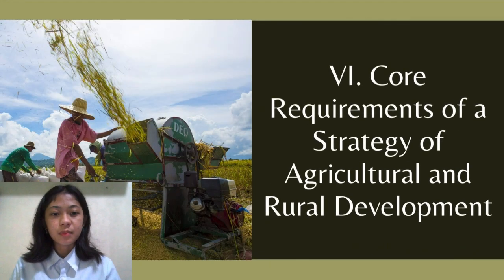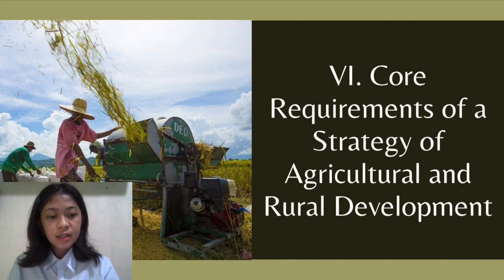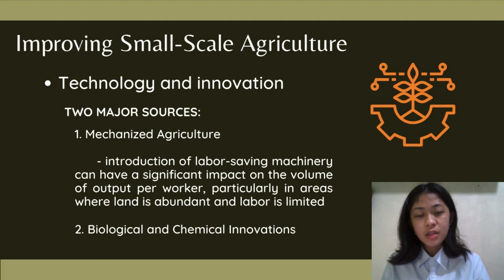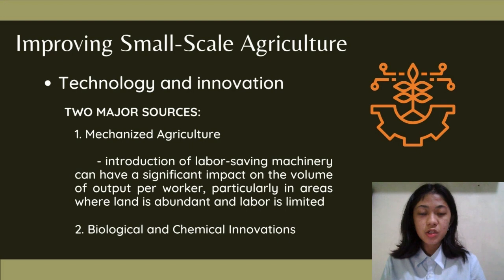On to our last subtopic, the core requirements of a strategy of agricultural and rural development. So the main goal of agricultural and rural development is to improve living standards by increasing small farm incomes, output, productivity, and food security. So, in improving small scale agriculture, there is a need for technology and innovation. It has two major sources.